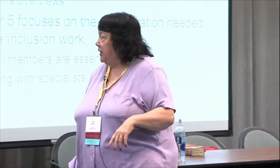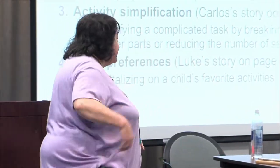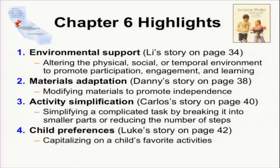And then probably the heart of the book comes in chapter 6. In chapter 6, it outlines things that were discovered through the Early Childhood Research Institute on Inclusion, and it talks about the most common modifications that were made by early care and education professionals.